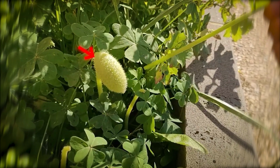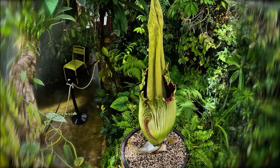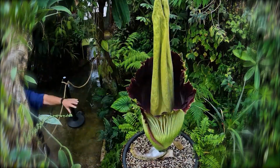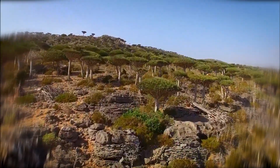These aren't myths or special effects. They're real. And today, we're diving into the strangest plants on Earth that look like they've come from another world. Let's dive in!